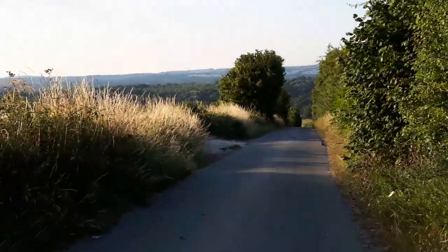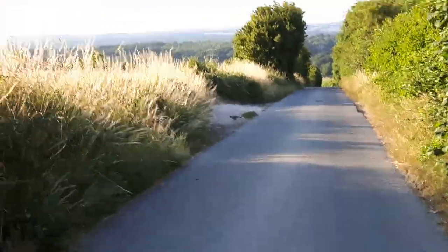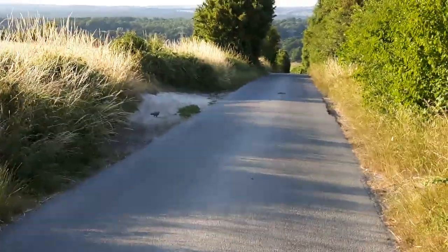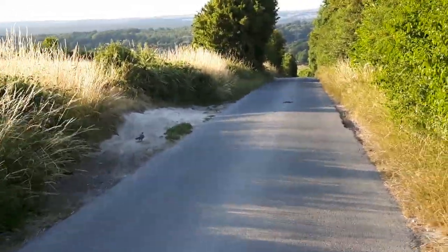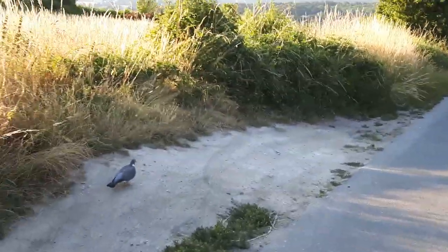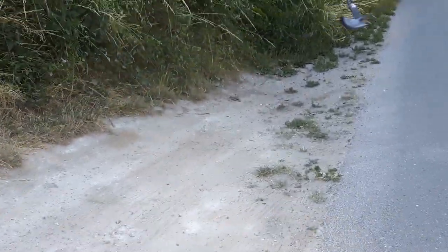Little road, I think it's Pigeon House Lane, just runs down the back of the hill. That's why it's called Pigeon House Lane. Oh, dust.